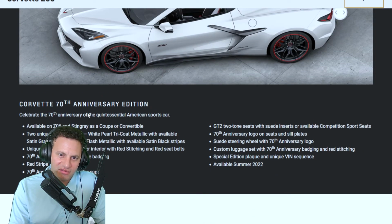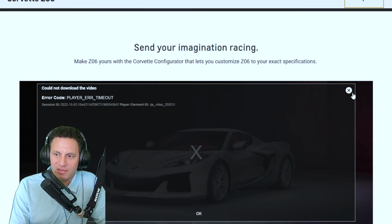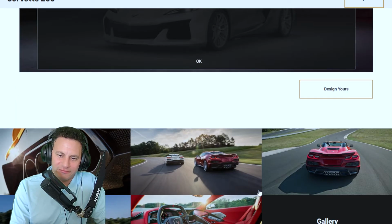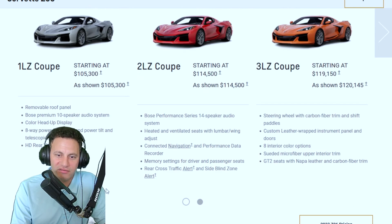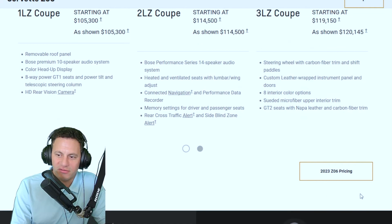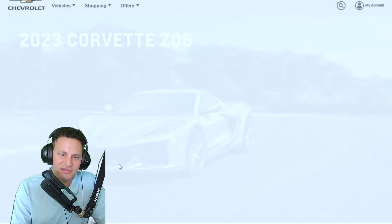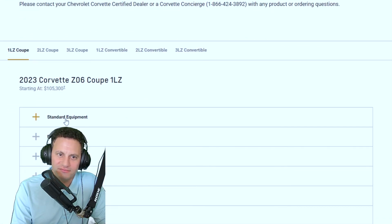So let's see. It's a 70th anniversary edition available on the Z06 and Stingray. Well, you can get both. I don't know. I'm in love. I'm in love with this one, the LZ Coupe. There's the other ones obviously, but oh my god, 2023 Z06 pricing. I think it's a beautiful car.